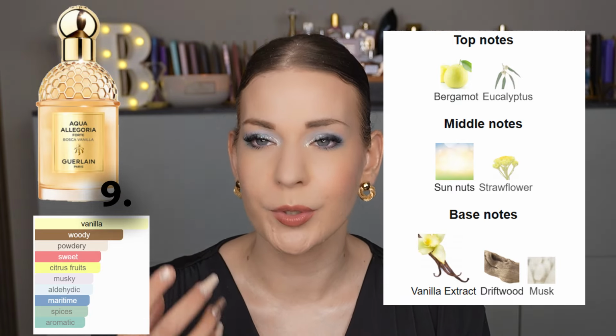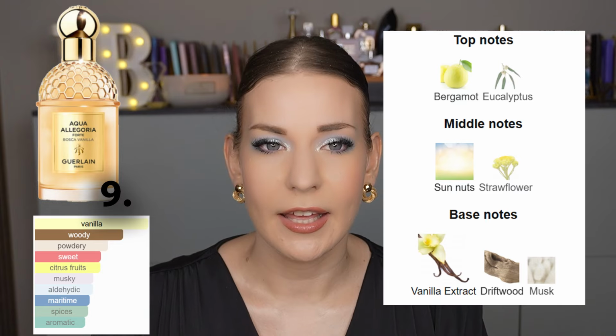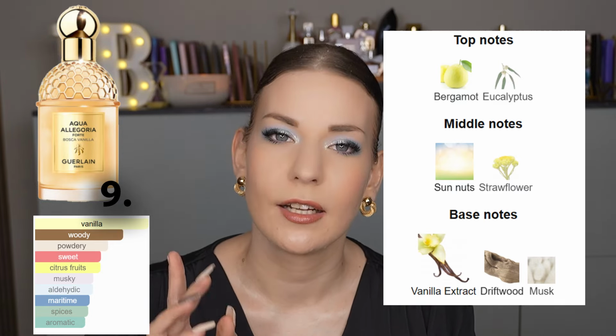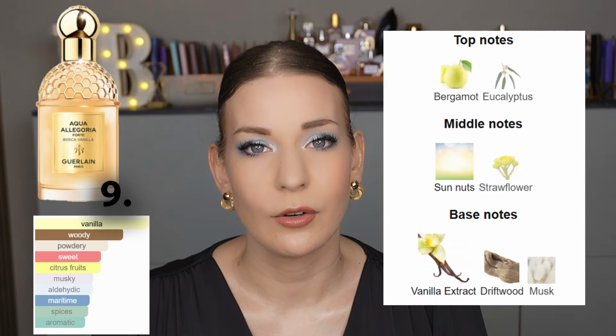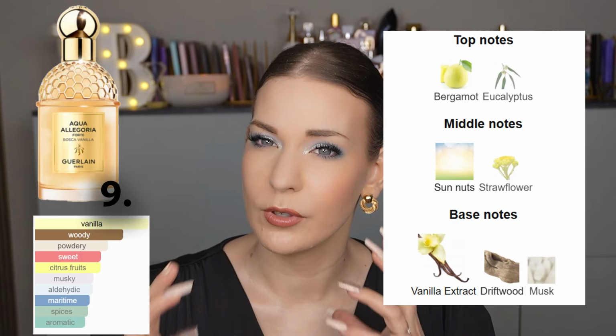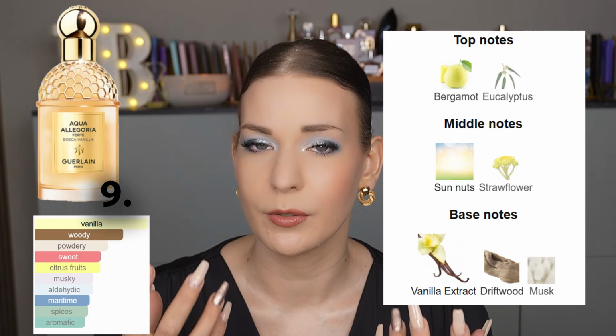It's a true, honest vanilla. If you are on the hunt for a real vanilla, try the Bosco Vanilla from Guerlain. The base is vanilla extract with some driftwood and some musk, so it really warms up on your skin because of the wood and the musk.